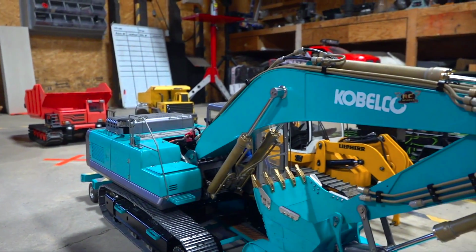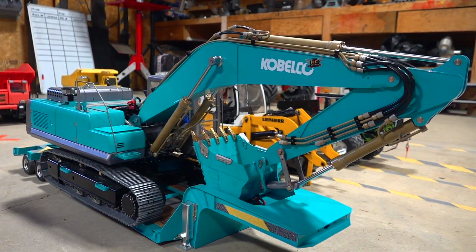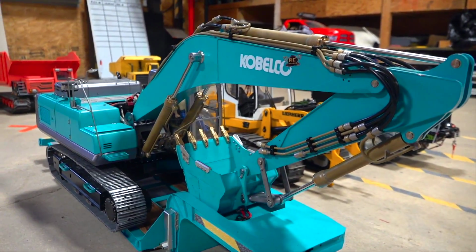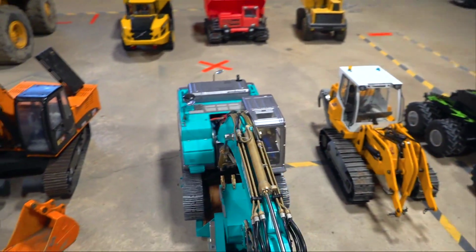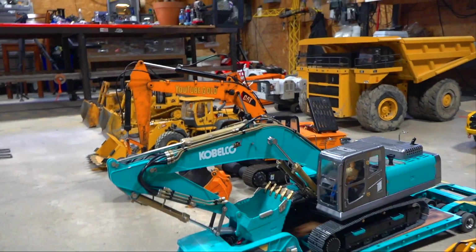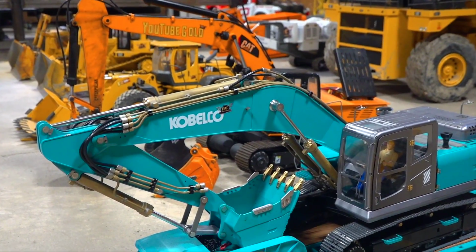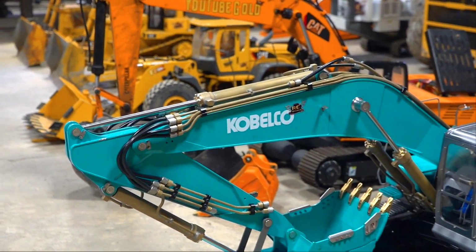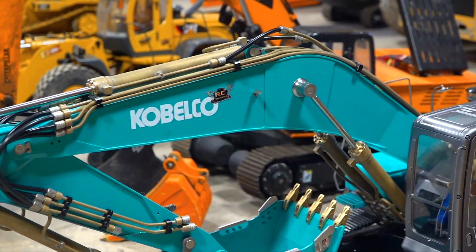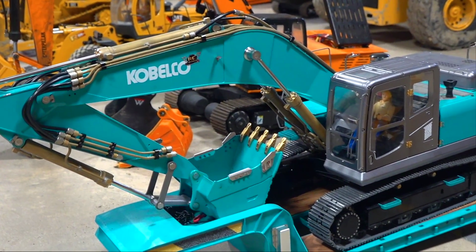And of course, everybody that watched the whole build of the Lesu excavator, this was supposed to be a Komatsu, but I decided to take a big risk and paint it the color of a Kobelco. But also, this is an Eastern Kobelco, also found in Australia. I decided to go more of a steampunk theme and leave everything brass. All the piping, everything was brass and gold.